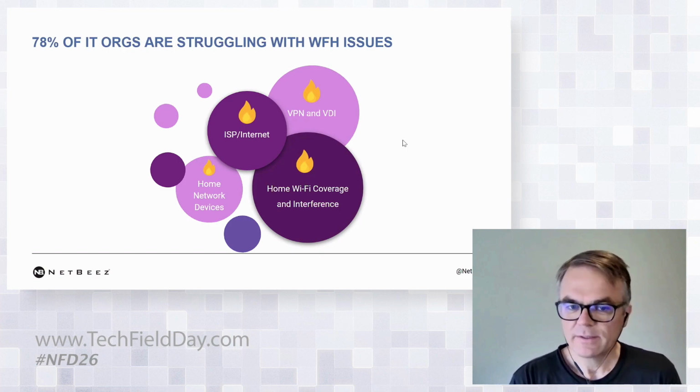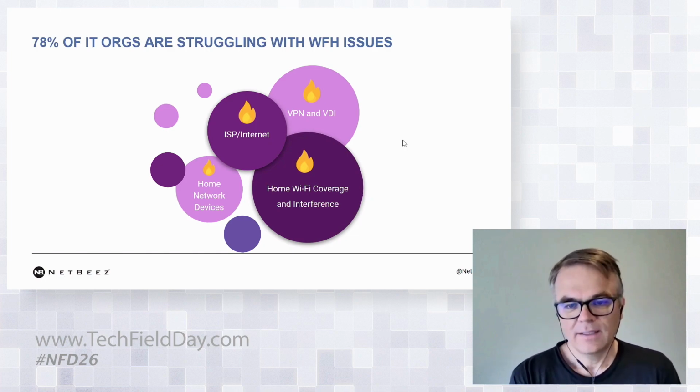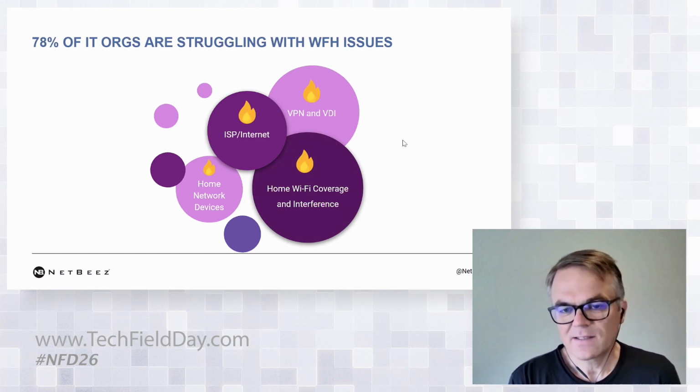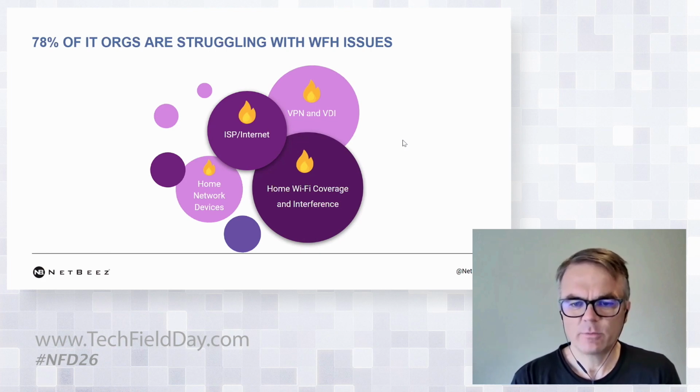VPN, VDI issues. They were using, of course, consumer-grade routers at home that no IT has control or visibility on, so they don't know what's going on there, if the issue is a wireless issue or a backbone issue. And of course, when it comes to Wi-Fi, it's one of the biggest struggles: Wi-Fi coverage, signal strength, interference, right? Imagine being in a dense environment in a big city, in an apartment, and you have all these neighboring networks broadcasting on the same channel with you, right? How do you know if that's a problem your employee is facing when the employee doesn't really have any technical knowledge?